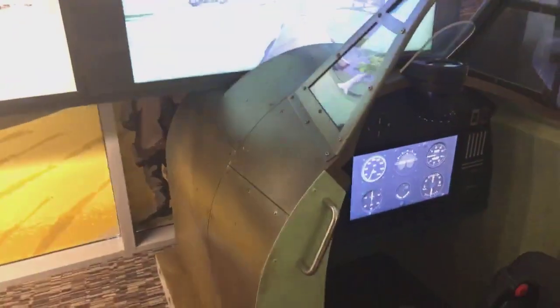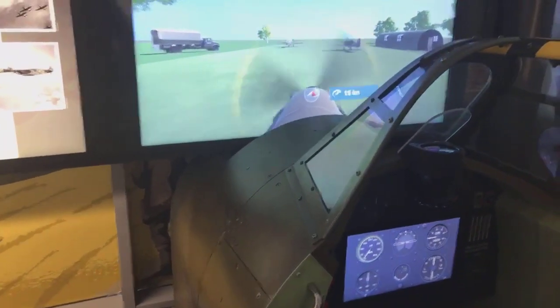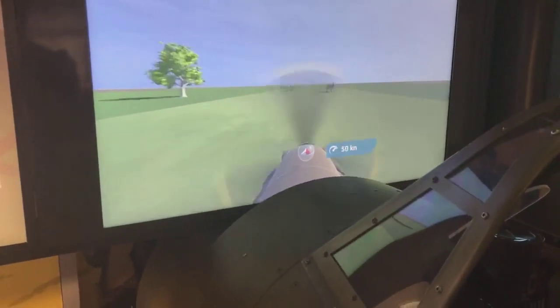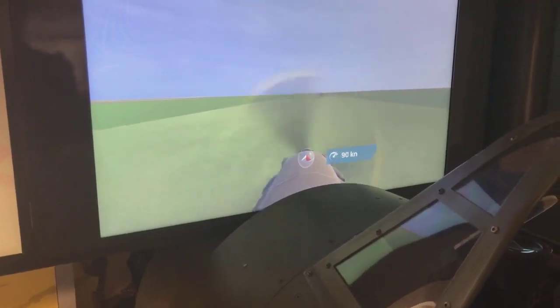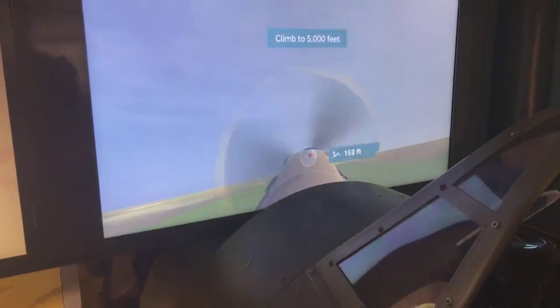So it's literally a start button, and you have to climb to 5,000 feet after takeoff. There we are, up from the ground, try not to crash. It also gives you the experience of how confined inside the cockpit it is, or it was then.